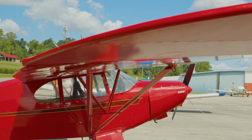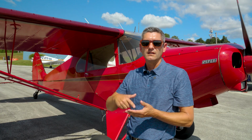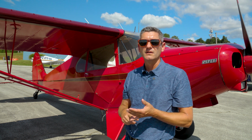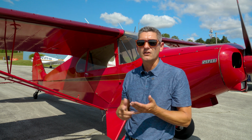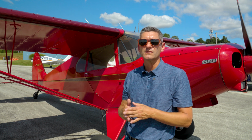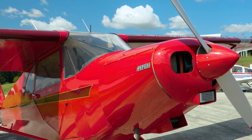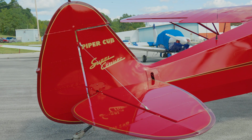This airplane was originally shipped from Lock Haven to Canada. Then it was re-imported back into America about 20 years ago, and somebody installed an O-290-D2 engine in it, Lycoming engine with 135 horse. I have since redone it with an O-320 narrow deck 150 horsepower engine, and we installed it about a month ago.